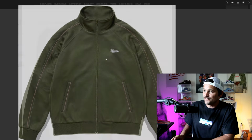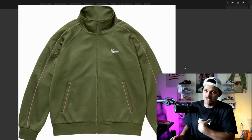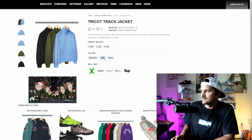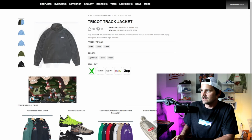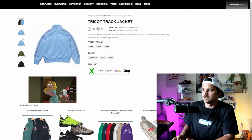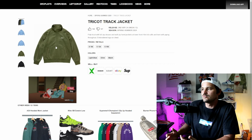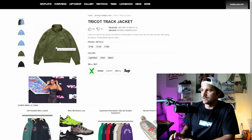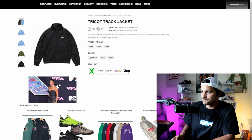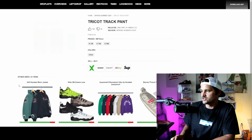And then also I really like the green. So me personally, I would go for the green or this olive. Yeah, okay, olive. I would go olive. Blue is really nice, but it just doesn't fit me, right? I don't want that vibe. But blue and green or olive, really nice, and the black last. Next we have, let's just do the track pants real quick.